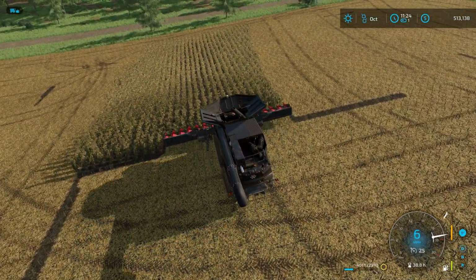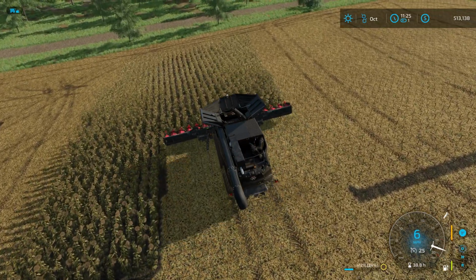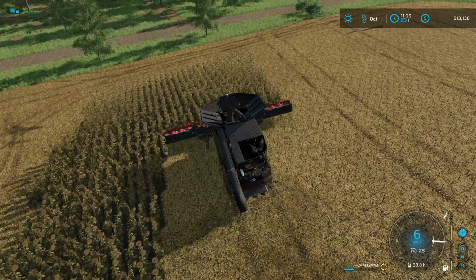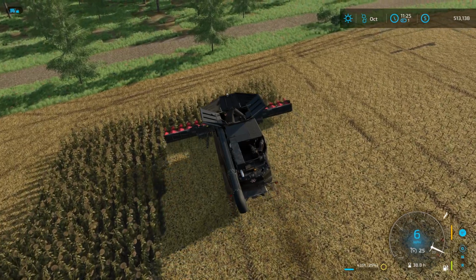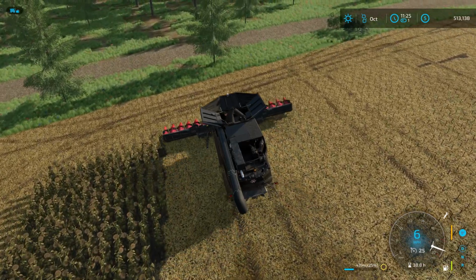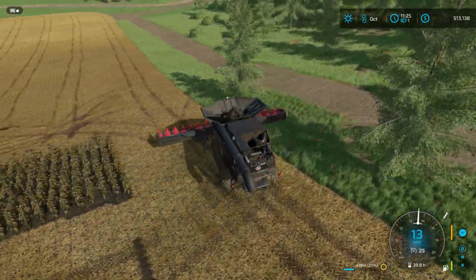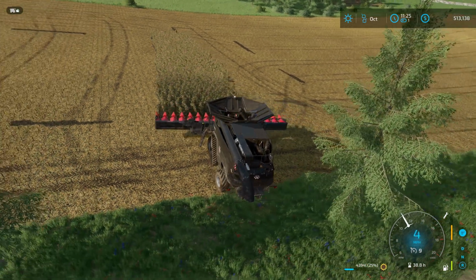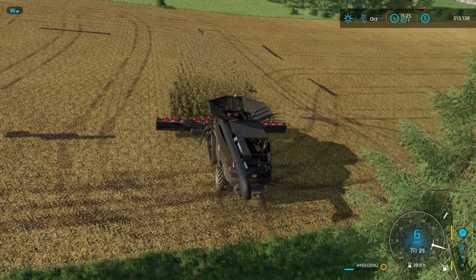So I'm not really sure. Next year we'll see what it'll be like, because next year we're going to have oats in this field. So we'll see what it does with the cereal crop header going uphill in this combine and see how it handles it, which should be interesting, because that's a 60-foot wide header. I'm pretty sure if I had the 9-meter wide, it may not do it, but I don't know, and I don't really want to test it out right now.